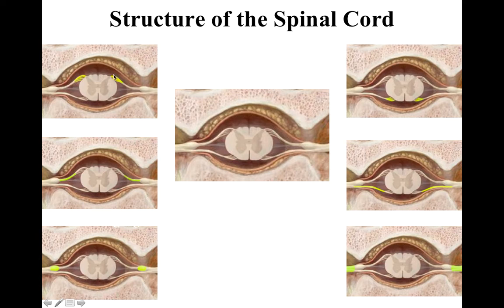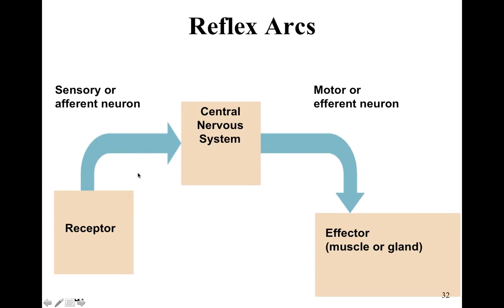Okay, and this is just showing some of those different portions. Yeah, this is a little bit out of order with the book, but I like to talk about this so that when we talk about the actual parts, you have a frame of reference for why those parts are where they are.